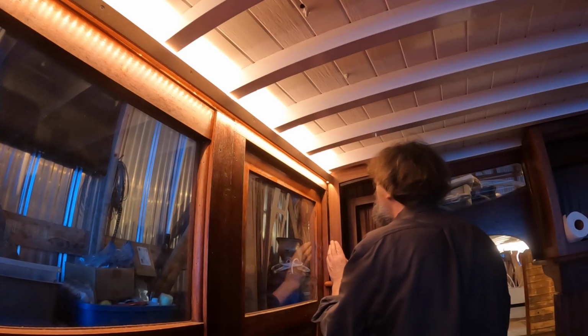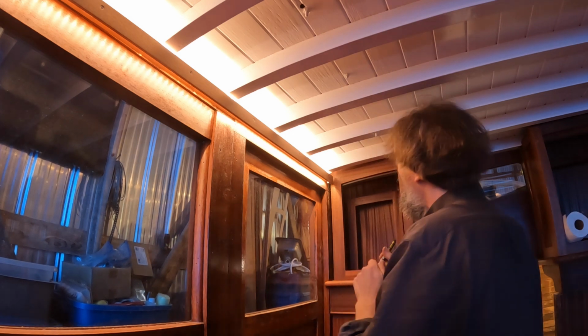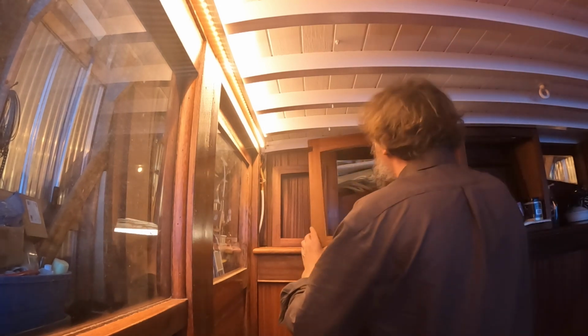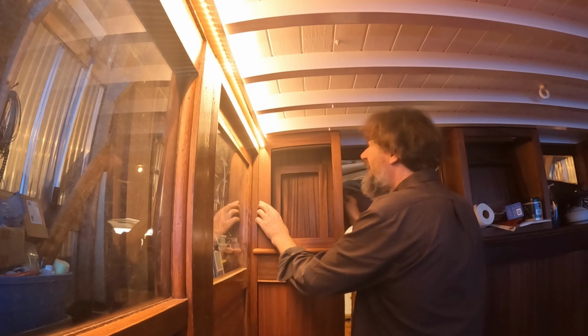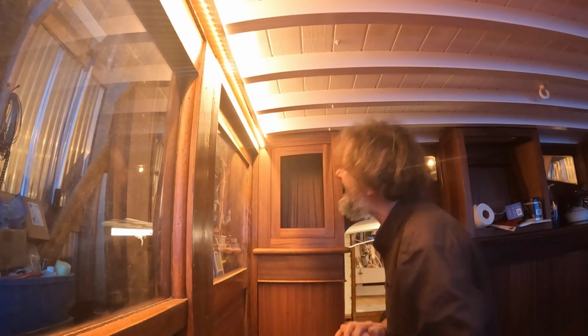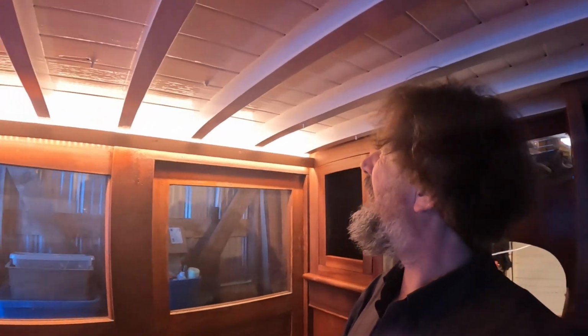Beauty. The other thing I need to do is take a little notch out of the edge of the cabinet here for the wire access. And there we go. Oh, yeah. Now you guys are right underneath, so you can see the lighting, but from sort of normal standing height, I really like that. Just enough.